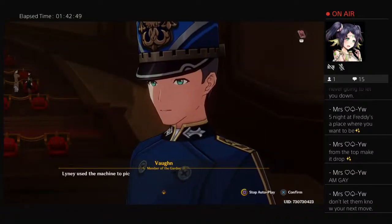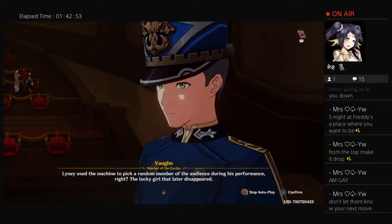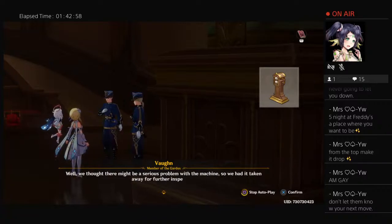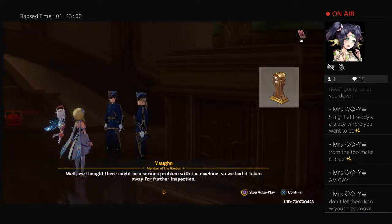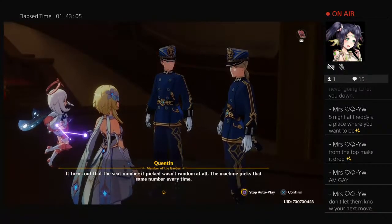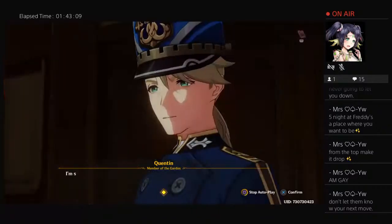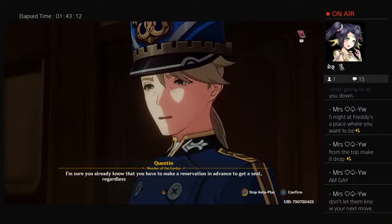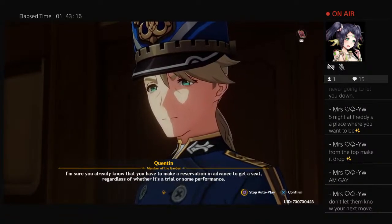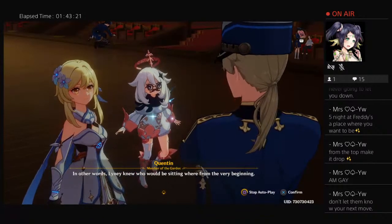Linny used the machine to pick a random member of the audience during his performance, right? The lucky girl that later disappeared. Well, we thought there might be a serious problem with the machine, so we had it taken away for further inspection. It turns out that the seat number it picked wasn't random at all. The machine picks that same number every time. I'm sure you already know that you have to make a reservation in advance to get a seat, regardless of whether it's a trial or some performance. In other words, Linny knew who would be sitting where from the very beginning.